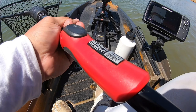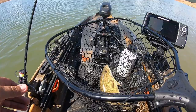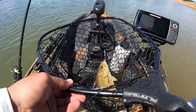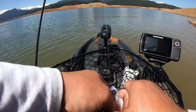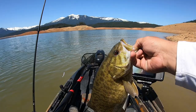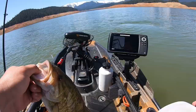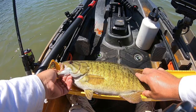Definitely bigger. This is a nice smallie. Oh, that's a heavy one. I think I just caught my PB. Shebang. Oh yeah, that's nice. That's a nice fish. That is a nice fish.